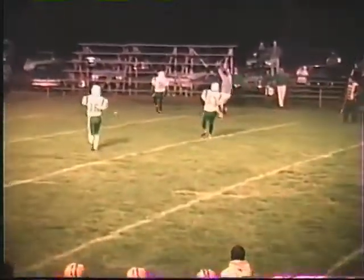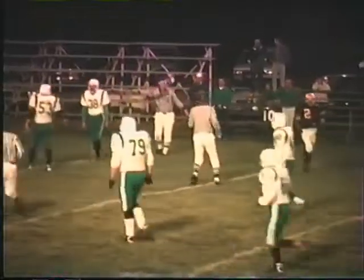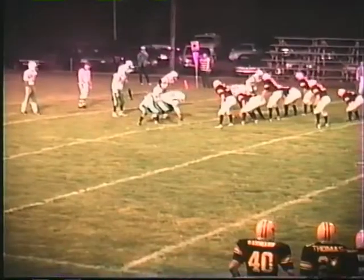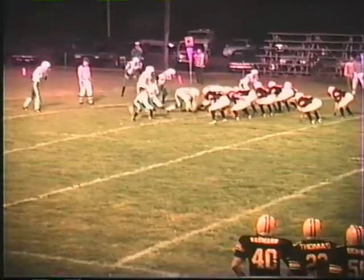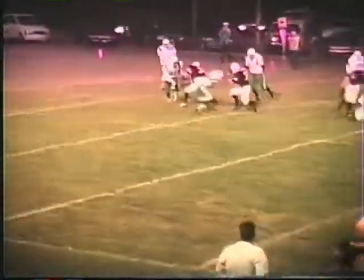Barely back to pass, throw to Beckman. Nice catch. Ball was right on the money. Pick up of 15 yards. Barely to Yoxall. He got a little running room. He's still on his feet. Nice run by Jason.